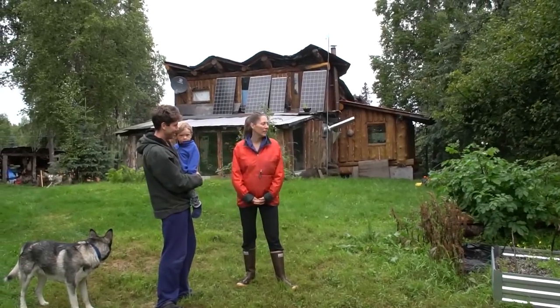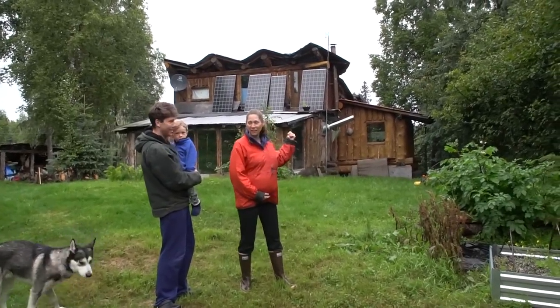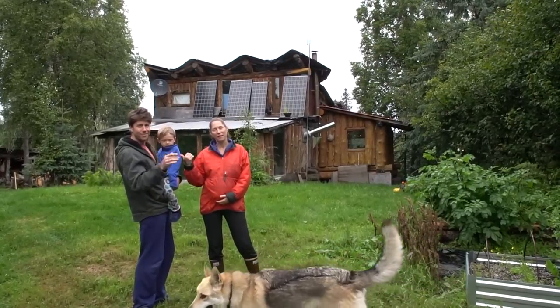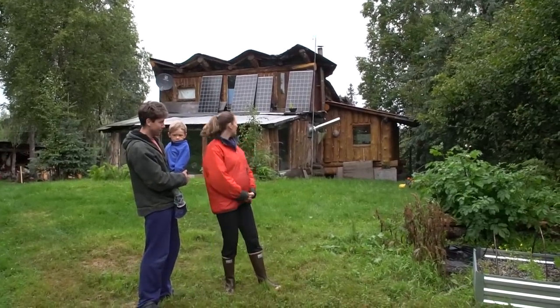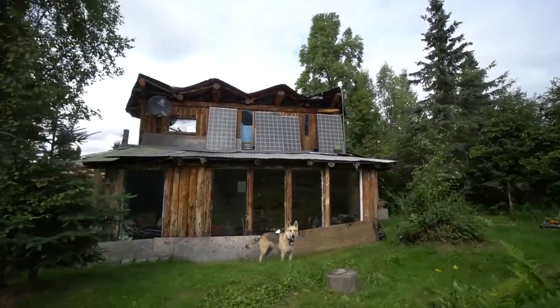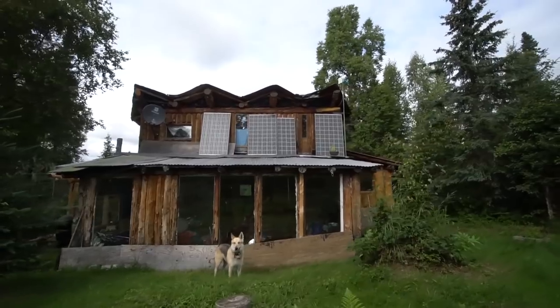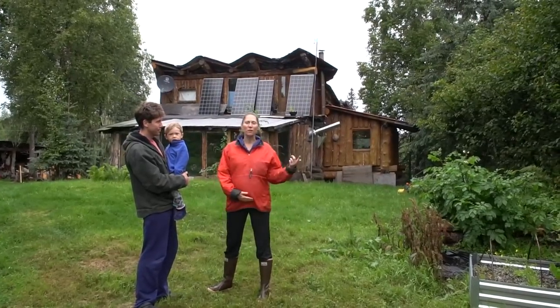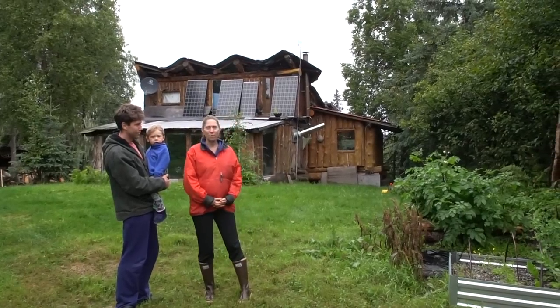Welcome to our homestead. Behind us is the cabin. My husband Krister, right here, I'm Amanda, my son Kai, our dog Frankie. Behind us is the cabin we live in off the grid. Been living here since he was about 2 months old, but my husband grew up here. So the house has a lot of history and sentimental value for us. And I guess we're just gonna walk you around really quick and show you how we make things work.